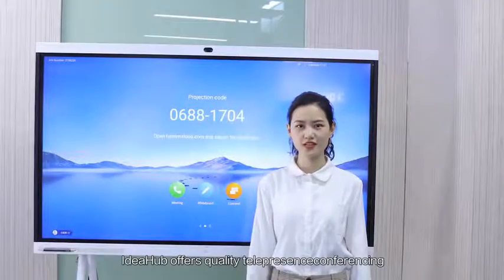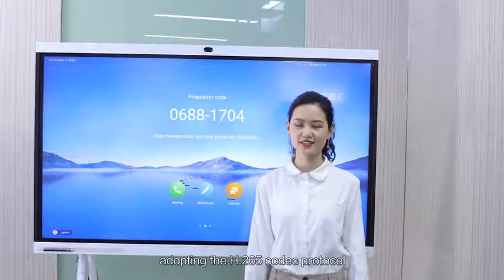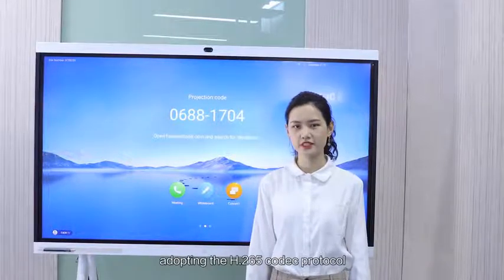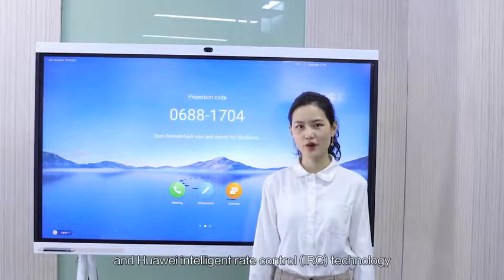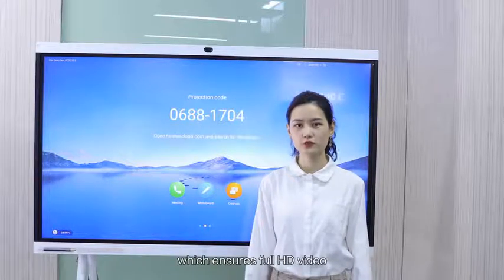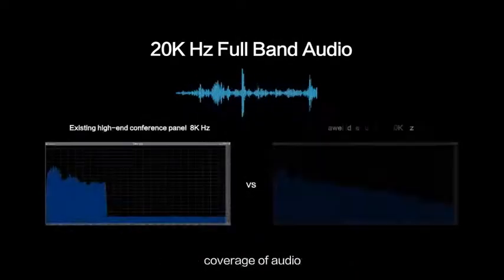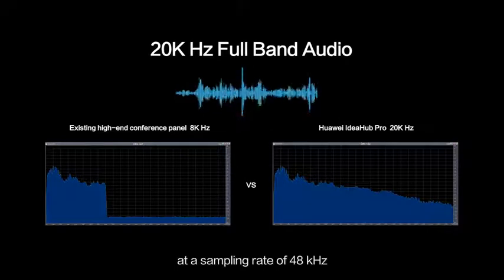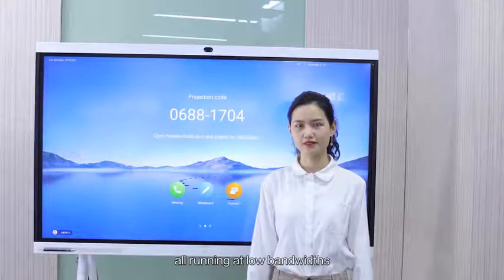IdeaHub offers quality telepresence conferencing under the on-premises scenarios, adopting the H.265 codec protocol, shared bandwidth, and Huawei intelligent rate control technology, which ensures full HD video and 4K data sharing. It also supports full-band lossless coverage of audio at a sampling rate of 48 kHz, all running at low bandwidth.